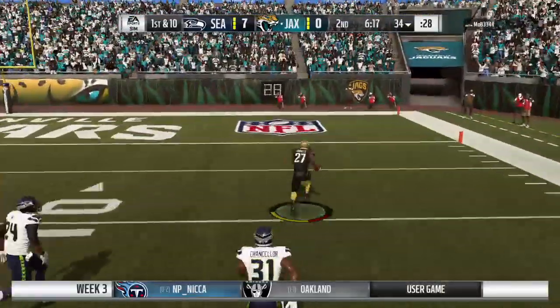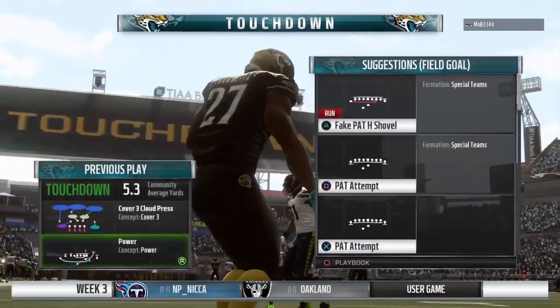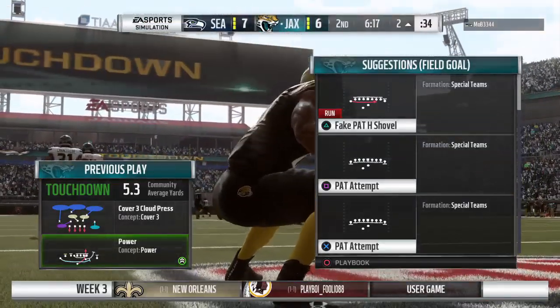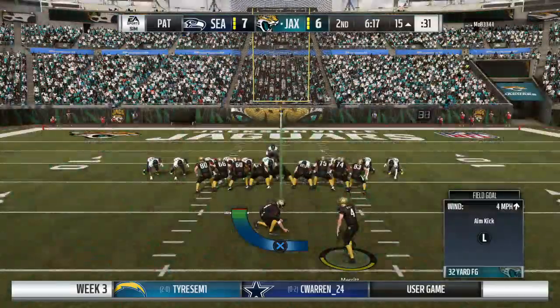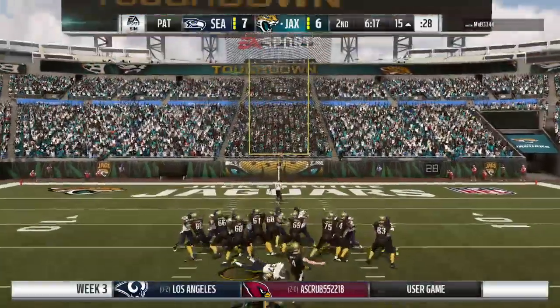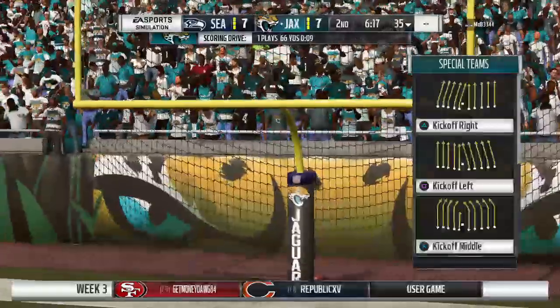Down the numbers. There he goes. Touchdown, Jaguars. A big play there. His 5th touchdown now on the year. And the Jaguars are within an extra point of tying this one up. No going for 2. They'll kick the point after. Extra point right down the middle. And we are tied at 7.